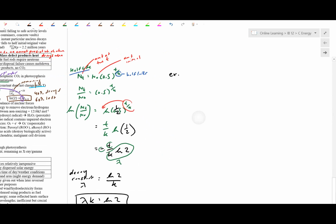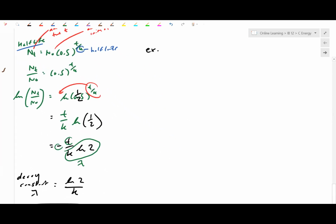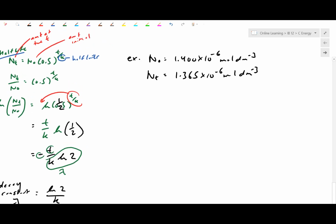Let's say I have the following problem. Initially, my amount, starting concentration, is 1.400 times 10 to the negative 6 mol per dm cubed. The final amount Nt is 1.365 times 10 to the negative 6. Just looking at those numbers here, I definitely haven't waited a full half-life yet. If I had a half-life, it would be like 0.7, but it's only dropped by a little bit. They tell me that this takes 2 hours of time. The question here is just find the half-life.